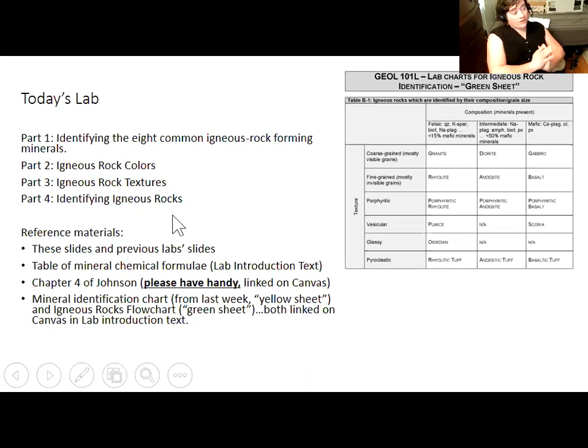There's also a couple of questions that ask you about what elements like magnesium or silica are present in different minerals, and the chemical formulae of the igneous rock forming minerals are listed in a table in the Canvas assignment. So make sure you look there before you freak out about, oh no, I don't know what olivine is. It's in there. We're not making you memorize the chemical formula of olivine because I find it hard to remember myself.